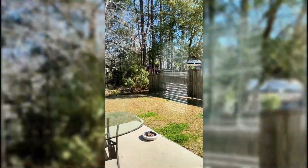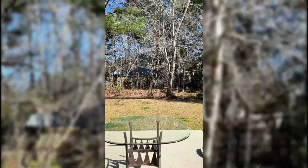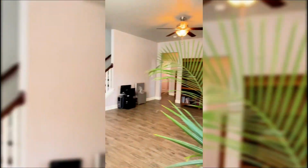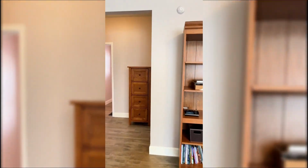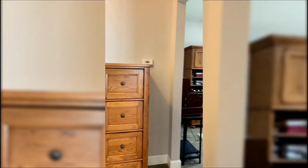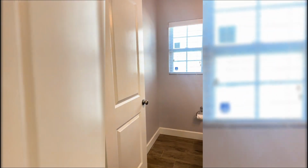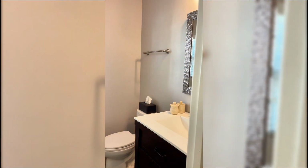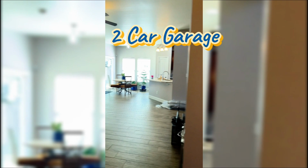And then to the backyard with a sliding glass door. Lots of good space here. And then downstairs we have an office that can also be used as a guest room, bedroom, does have a closet, and you do have a half bath located on the first floor. All bathrooms have been updated and remodeled, and you have a 2-car garage.